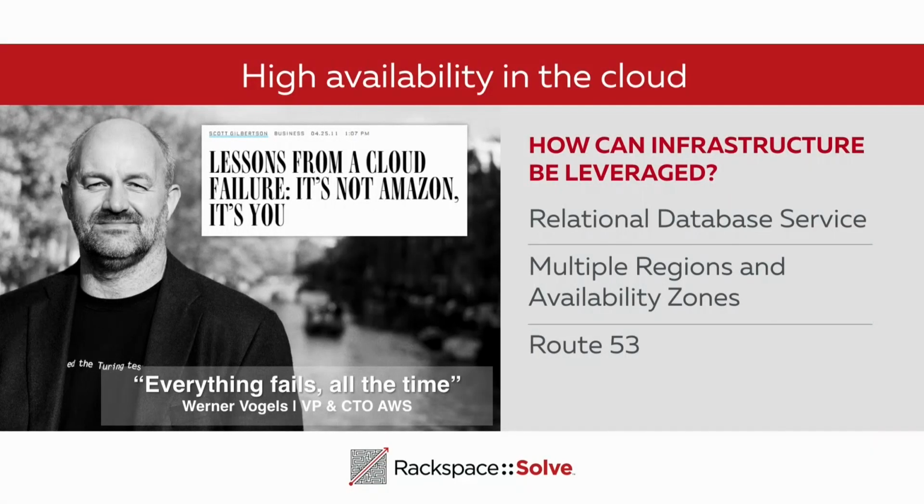I want to leave you, this is really the last slide. Actually there's one more behind this, but this is Werner Vogels from AWS, who's the CTO of Amazon, and he had this saying that everything fails all the time. And in the case of AWS, in the case of any cloud infrastructure, in the case of dedicated infrastructure, everything is going to fail at some point, whether it's your application, whether it's the actual hardware that your application is running on. It could be a rack in an actual data center. You need to be prepared for that.